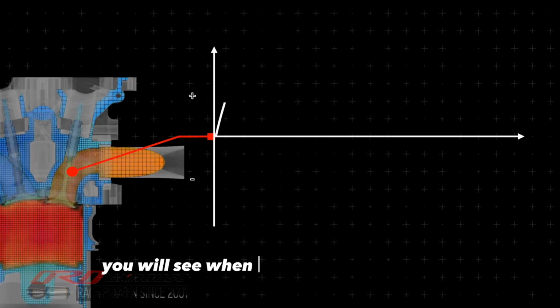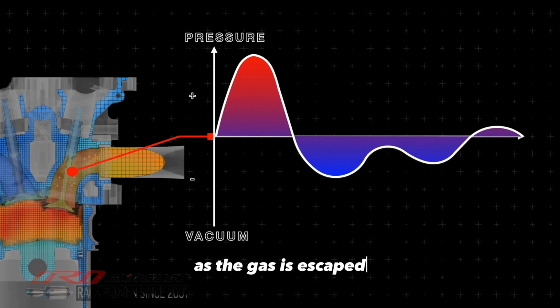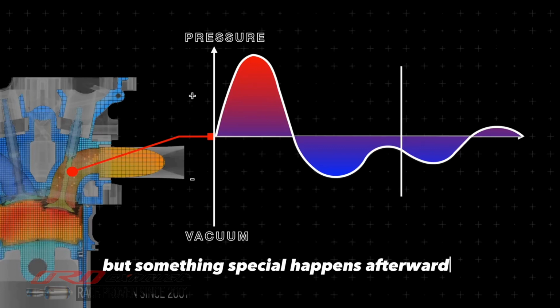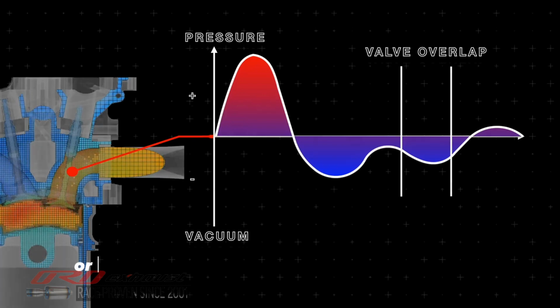If we put a pressure gauge on the exhaust port, you will see when the exhaust valve opens, the pressure in the port spikes dramatically as the gases escape. But something special happens afterwards. The pressure drops, and it drops to the point when it becomes negative, or vacuum.